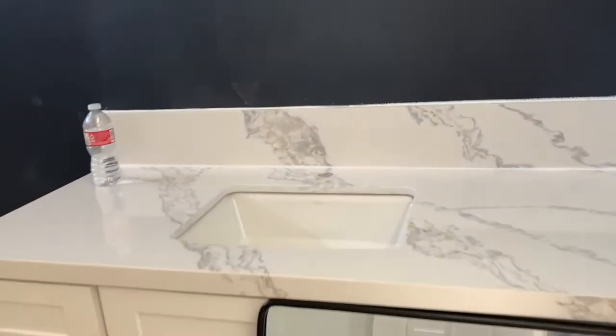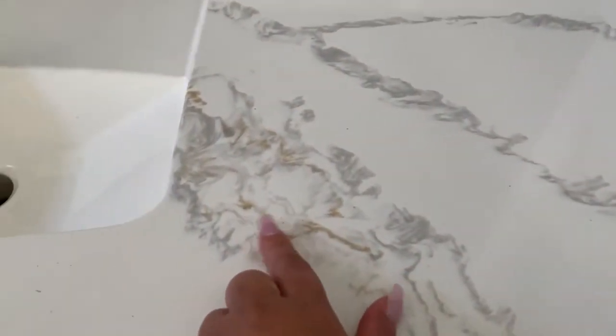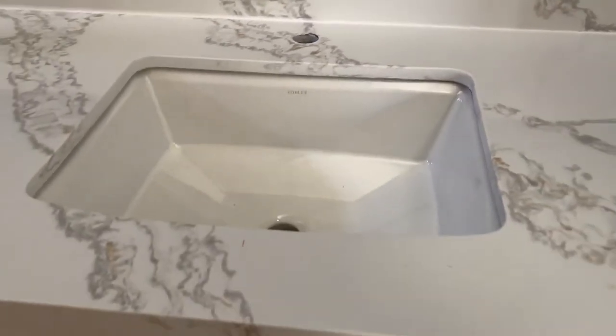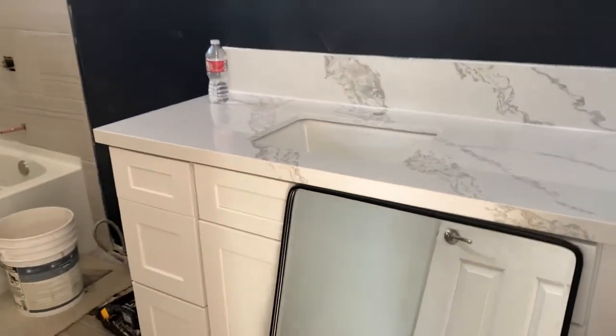I think this quartz countertop is beautiful. Look at that gold threading in there. And then this is an extra large sink from Kohler. And I think we went with the one hole versus the three hole like in the other bathroom. And so can't wait to see the finished bathroom.